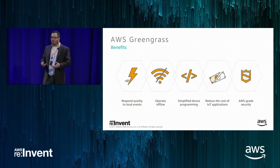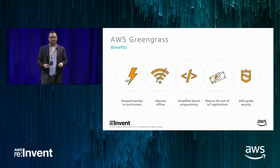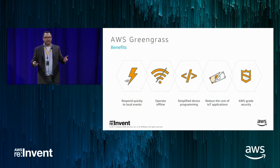You can program your devices with a simple, or shall we say modern, device programming model based on Lambda with modern deployment tools, modern CI and workflow. And you no longer have to use embedded languages just to manipulate the behavior of your connected devices. You can reduce the cost of your IoT applications because you can pre-process the huge volumes of data that your devices generate and collect at the edge and upload only the most valuable bits to the cloud. And with this, you get the benefit of Amazon's very heavy investment in security that continues.